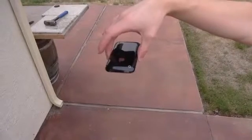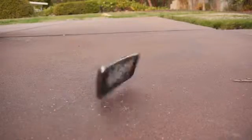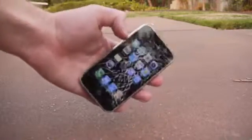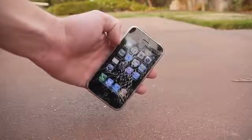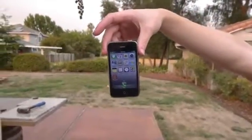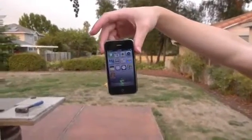iPhone 3G front facing drop test in 3, 2, 1. Front facing drop test, iPhone 3G was pretty much totaled. Huge shards everywhere. Let's move on. iPhone 3GS side drop test in 3, 2, 1.